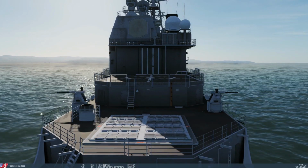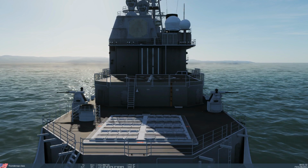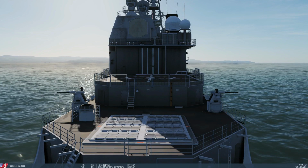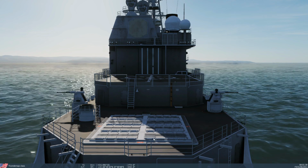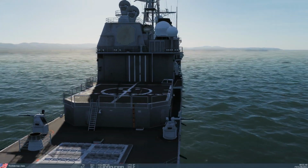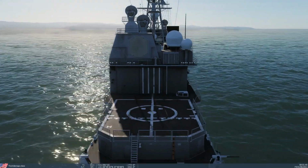So here is the first of the arrays for the vertical launch missiles. 1, 2, 3, 4, 5, 6, 7, 8. So that's 61 there and 61 in the front. And I'm not sure if it's going to have a mixture of missiles in DCS or just one type. We're just going to have to find out the hard way.